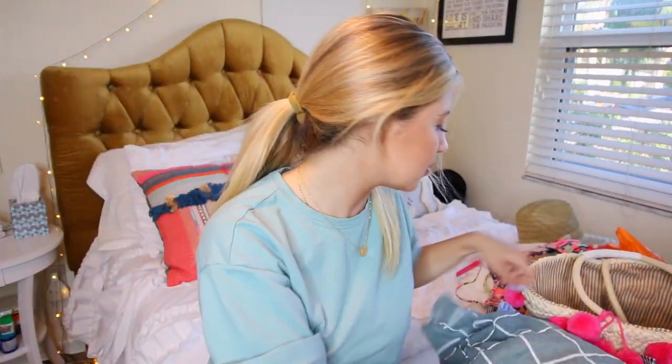Then I got this top. It is a gray top. I actually have it in light pink, but it's just got a mandarin collar. I thought this would be perfect with just some harem pants and like Vans if I want to go to a coffee shop and get some work done.